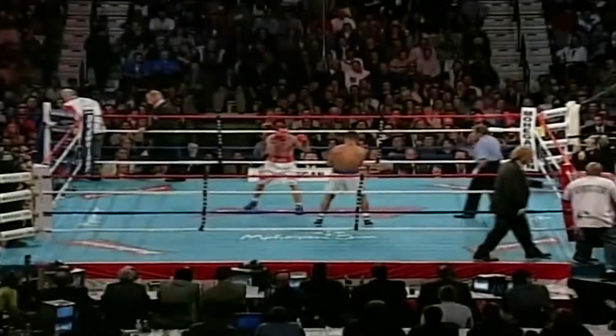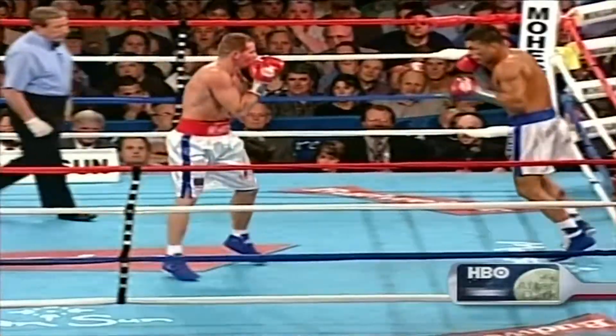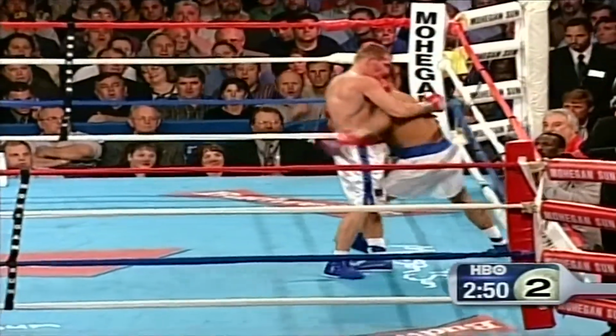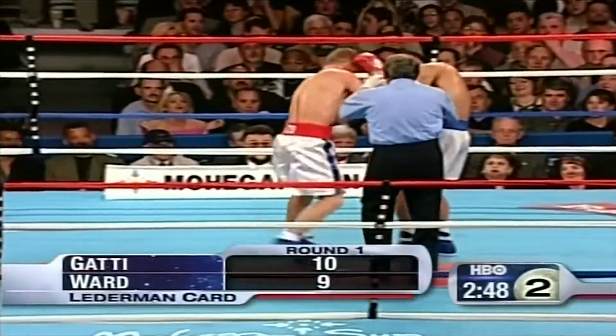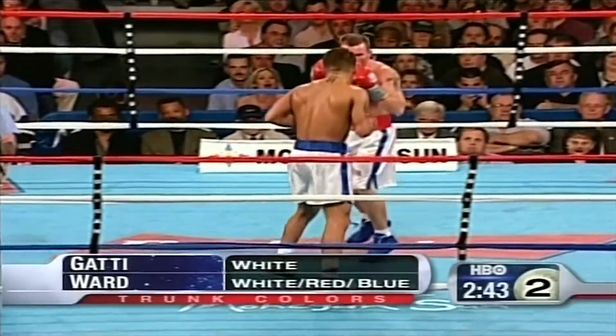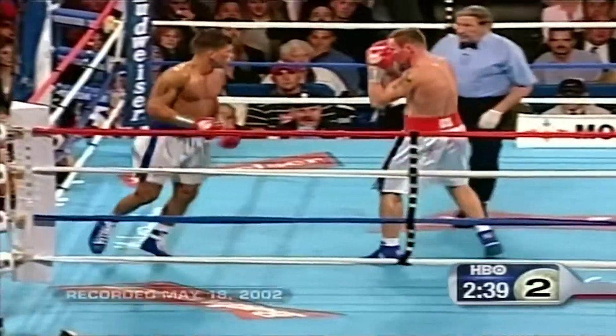Bad as the cut may be, I think the biggest problem that Ward is having is dealing with the rhythm right now, Gatti. Gatti's got his rhythm to move it. He's doing everything very natural. Everything is flowing smoothly. And I think it's going to continue that way unless Micky steps it up. Micky's going to have to crowd Arturo against the ropes. He won't beat Gatti in the middle of the ring. Gatti simply has better feet.